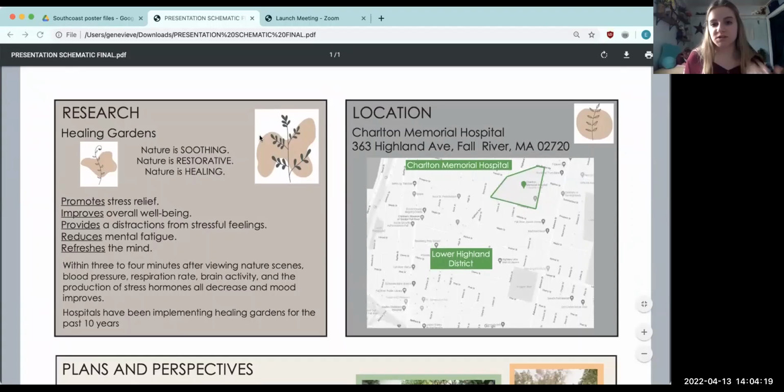So we can just start off with some research that Denise had collected based on the outdoor space and what we were going for. So you can talk a little bit about that.